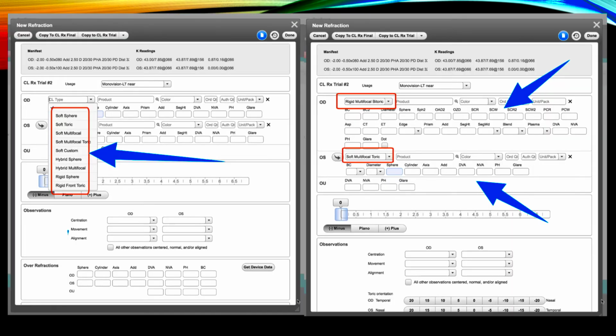And here are the contact lens refraction screens. The left screenshot over here displays the contact lens types, all of them, including scleral and hybrids. The right screen displays the fields associated with the two most complicated field data sets, rigid multifocal torics and soft multifocal torics, and they have all of the necessary contact lens fields to prescribe and order these contact lens products. Every contact lens type has every field needed. I made sure of it.